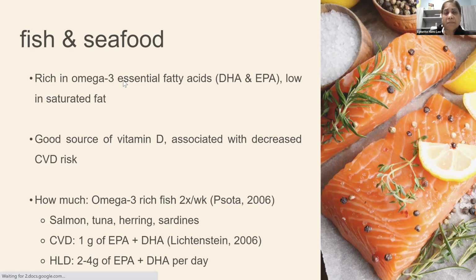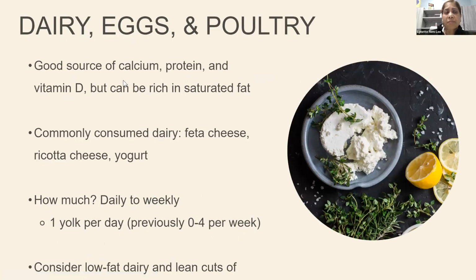Dairy, eggs, and poultry are a great source of calcium, protein, and vitamin D, but can be rich in saturated fat, so you want to consume them moderately. Commonly consumed dairy includes your feta cheese, your ricotta cheese, your yogurt. And how much, daily to weekly? So 1 yolk per day. If you have an egg, you can have 1 per day, or 0 to 4 per week.